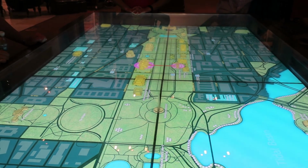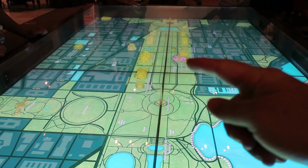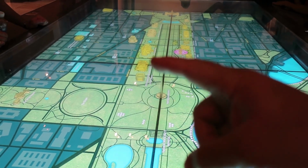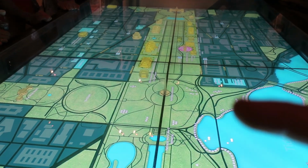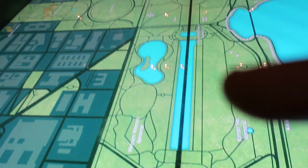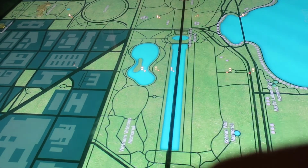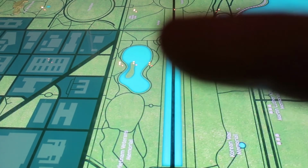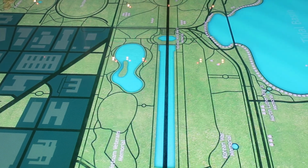Basically, we're where the pink circle is. Right there. Tomorrow, we're going here and down there. Today, we're going up here to the Washington Monument. And then we're going all the way over here to the Lincoln Memorial. And we want to see the reflecting pool. And there's a whole lot of World War II and Vietnam memorials in here that we'll probably look at too.